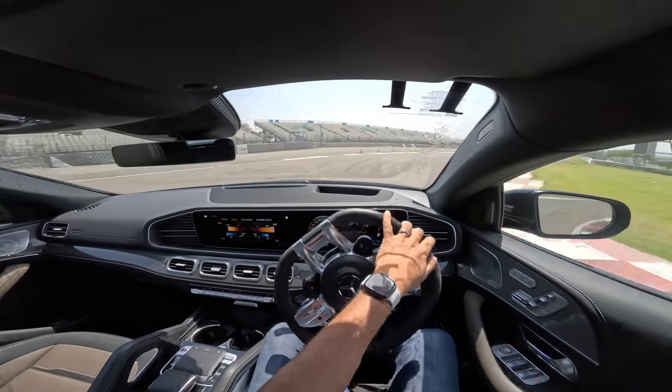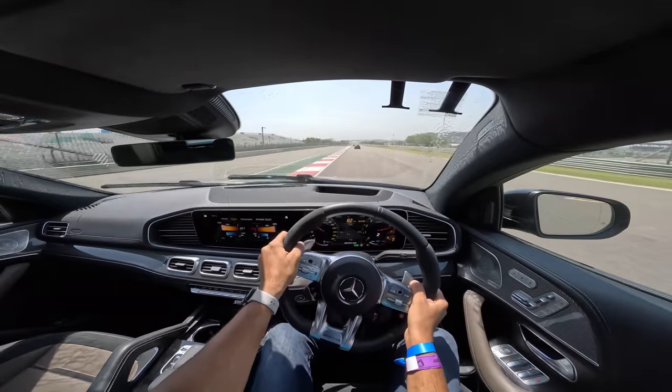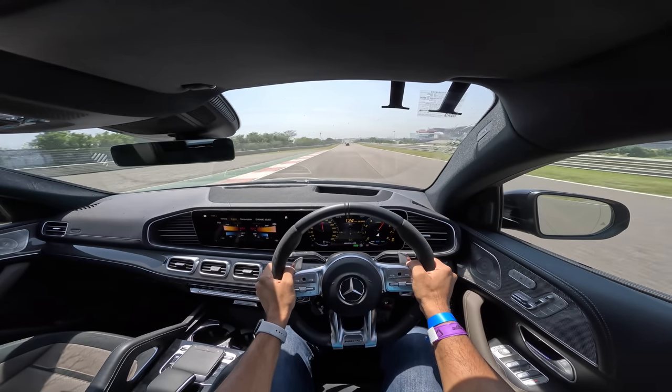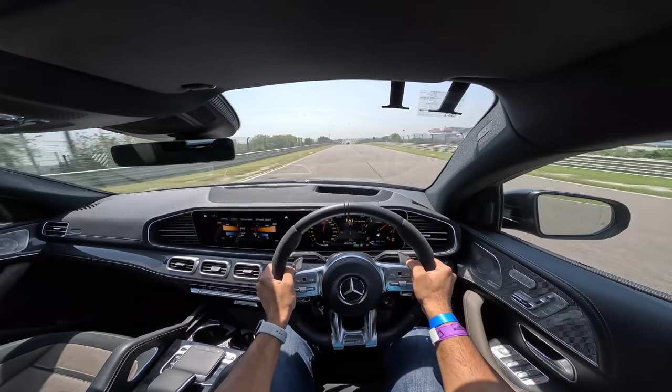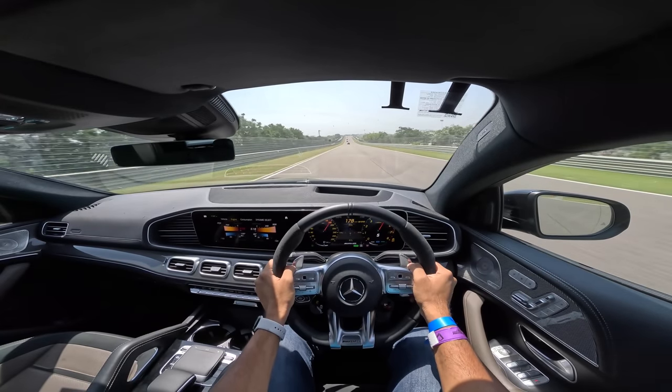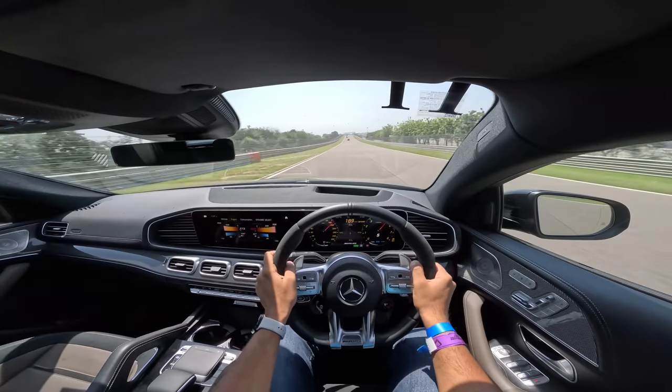I don't need to keep a gap with it, and off we go. Let's get into the slipstream, pressing this button to open the DRS rear wing. You know, the Mercedes doesn't really give you good pull with the DRS open as well, because no side port. Okay, if you follow Formula 1, you will understand this.